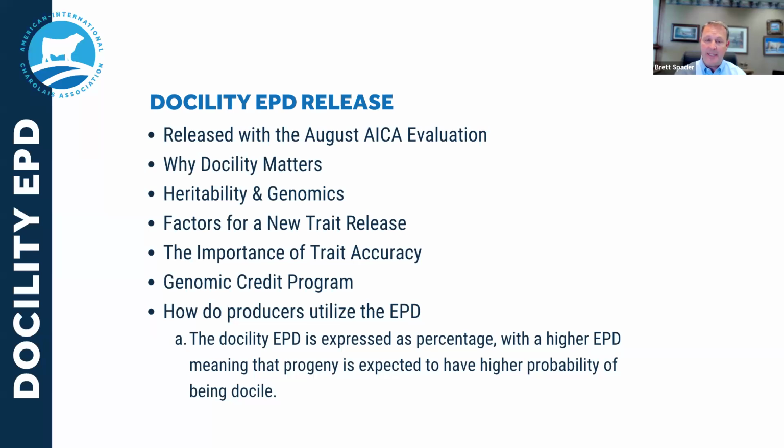So Docility as a new EPD was released with the August AICA evaluation just a couple days ago. I know this was really important to several members. I know it was very important to the board because docility is an area where the breed has made incredible strides in the last 20 years. I know from a bull buyer perspective, there were some folks over the last many years that maybe leaned away from the Charolais breed in terms of their bull selections. And we've made great progress as a breed to find those lines of cattle that work really well not only in these seed stock operations, but also for our bull buyers, which we care so deeply about.